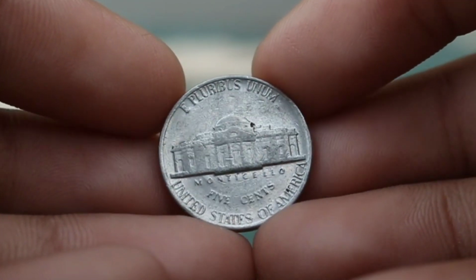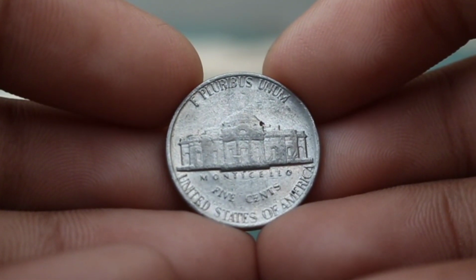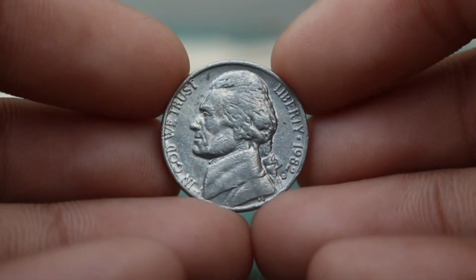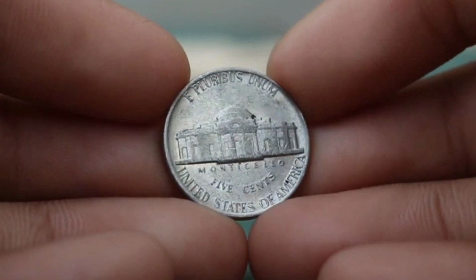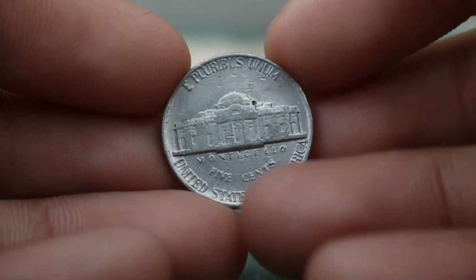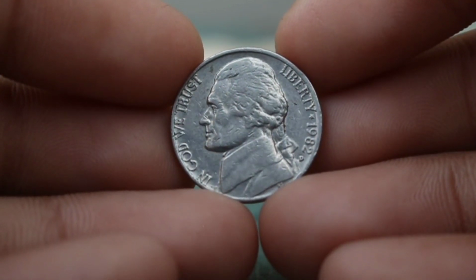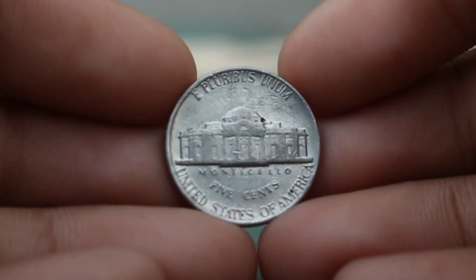But here's the kicker. If your 1982 D nickel has a full steps designation, meaning the steps on Monticello are completely visible and uninterrupted, then you could be looking at a serious bump in value. A full steps 1982 D nickel in top grades, like MS 65, can sell for $50 to even $200 or more, depending on the market and demand.